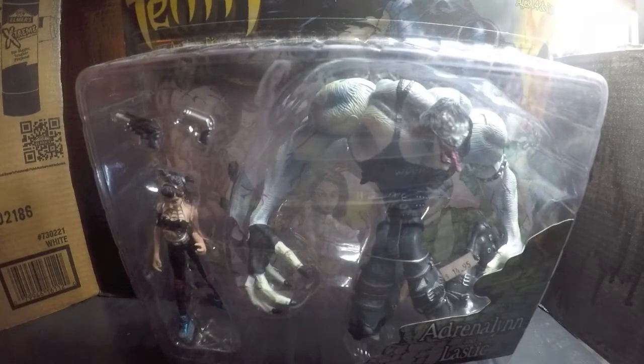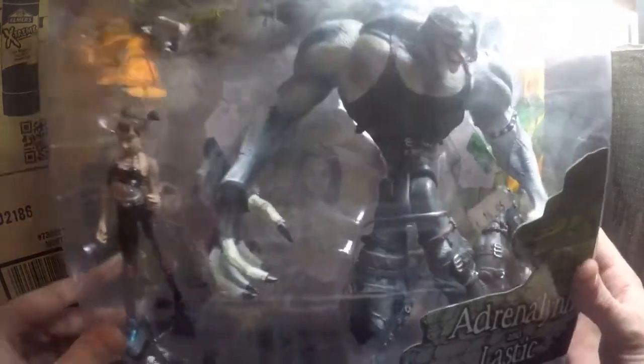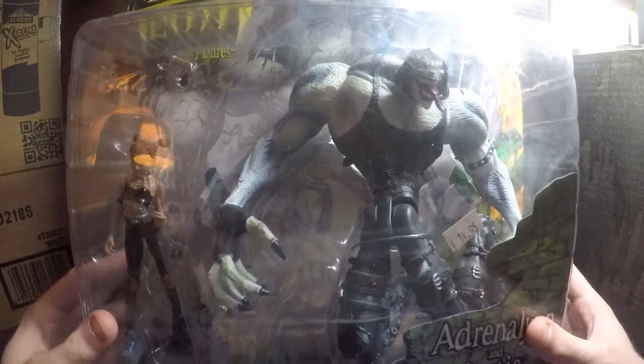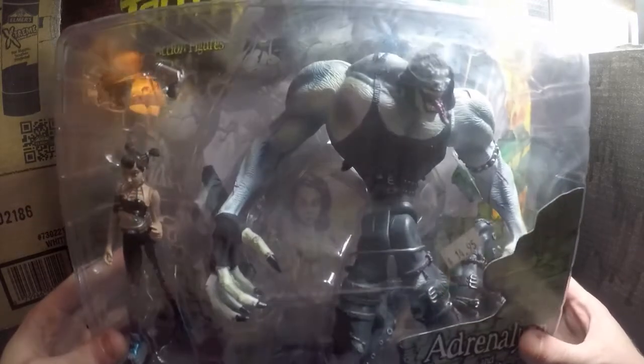Today we're going to be looking at the 10th Adrenalynn and Lastic action figures. These first came out back in the late 90s, probably around 1995, and they were made by Resaurus Toys. Resaurus Toys was kind of a smaller company.